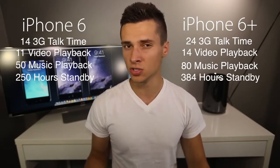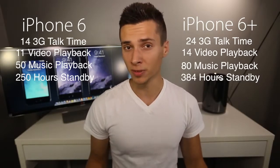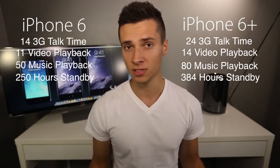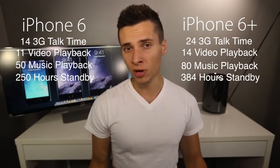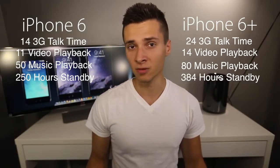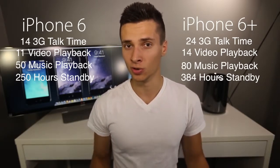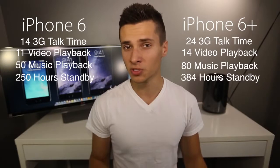So what that translates to in actual daytime usage is pretty impressive. For music playback, that's 80 hours versus 50. 3G talk time, 24 hours versus 14. For video playback, that's 14 hours versus 11. Standby time, 384 hours versus 250. About a 35% increase, guys.